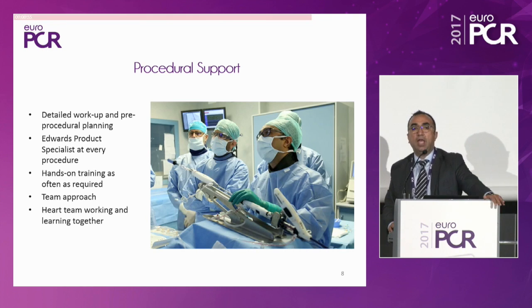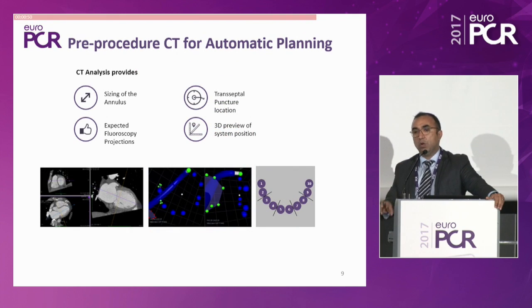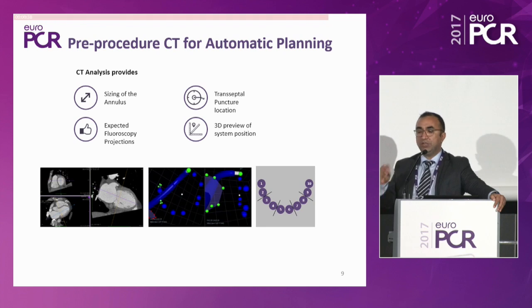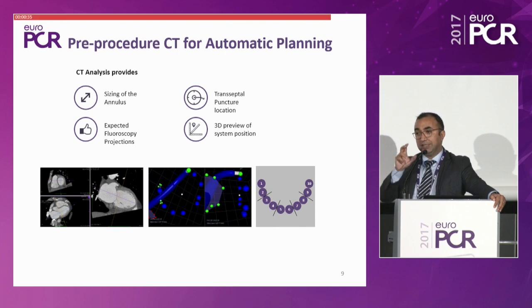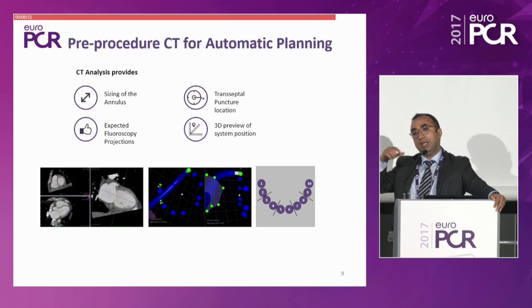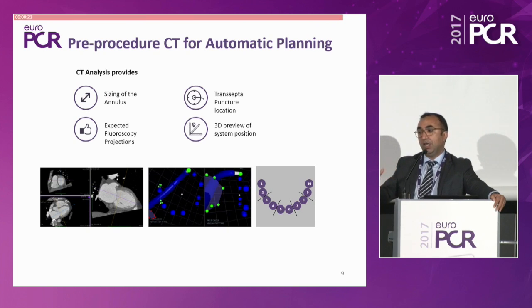Success comes from training, but I think it also comes from planning. And so one of the things, when you go into a Cardioband procedure, and I think this distinguishes Cardioband from other mitral repair procedures, is that you are pretty prepared. Using CT, we know where to do the transeptal puncture. We can actually decide on the size of the annulus band you're going to implant. But you can also see, and it's worked out, exactly what the catheter will look like in different projections. So you know when you're in P1 or P2, if you're having difficulty, you have pictures already of what your catheter is supposed to look like in your two views.